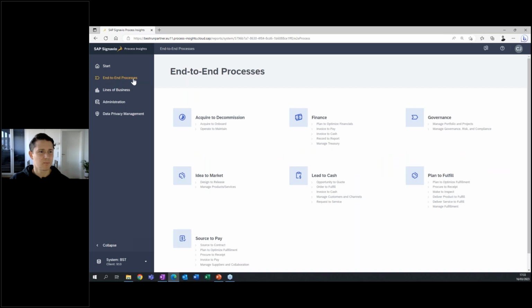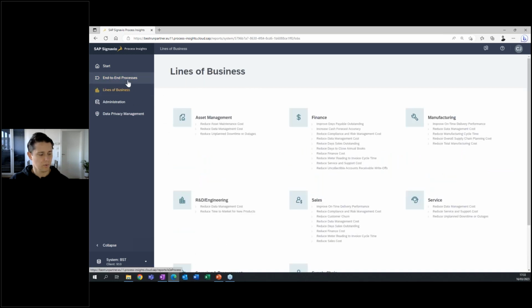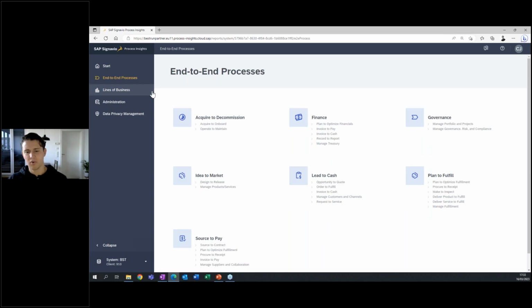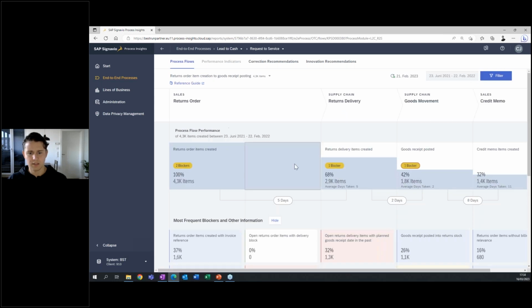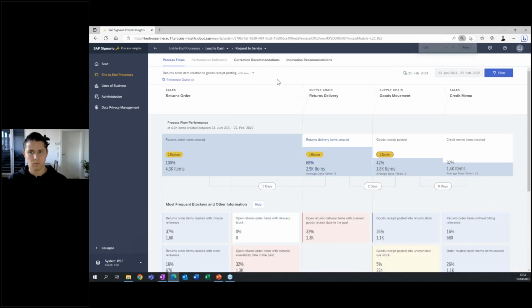So we also have a different view here. We find the end-to-end processes again here, and also the line of businesses, we find them again here. So right now we could focus on, let's say, lead to cash, and for simplification reasons, I would now choose a simple process flow with not so much information. It's request to service. We say, okay, there's one process flow within. I can click it. I see, all right. I have a high-level process overview, so it starts with sales, right, returning the order. It touches supply chain with the movement, and it ends with a credit memo in sales.